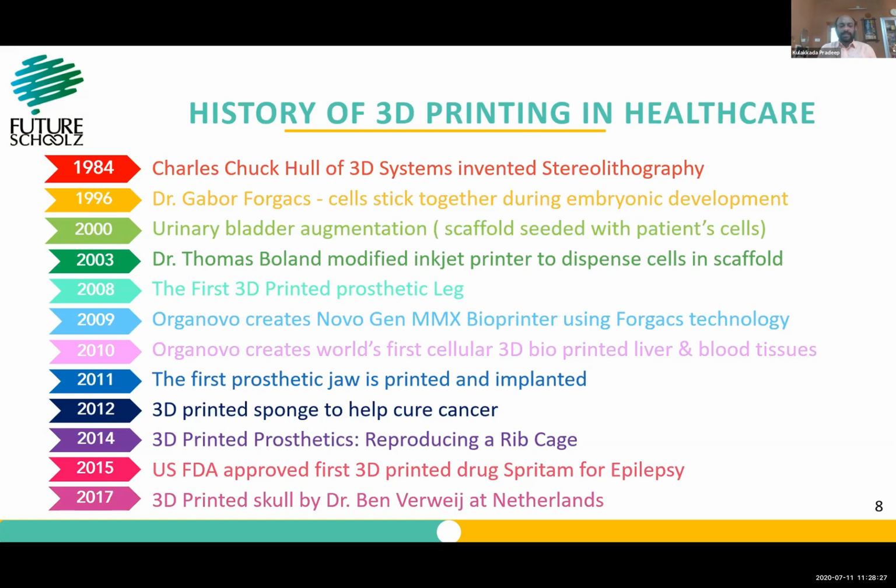In 2009, the famous company Organovo, created and founded by Dr. Gabor Forgacs, what he made is, he actually changed a science fiction into a science fact. It was the world's first commercial 3D bioprinter that he developed to print human tissues. So that was a wonderful experiment that he made in 2009. In 2010 again, Organovo created the world's first cellular 3D bioprinted liver.